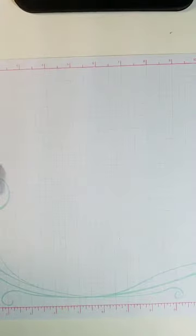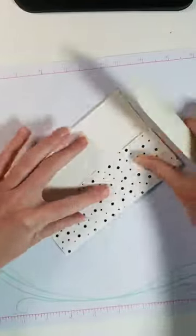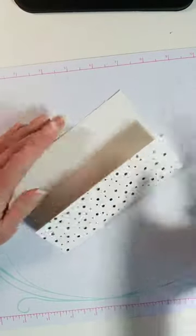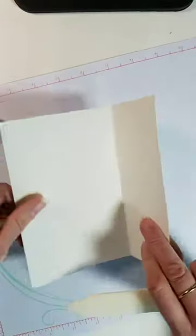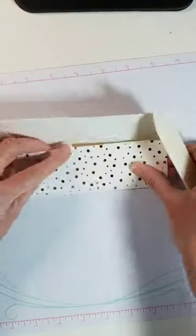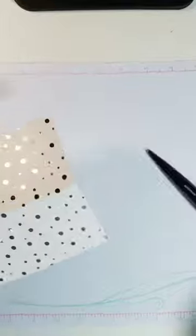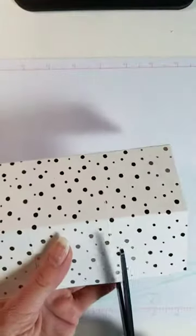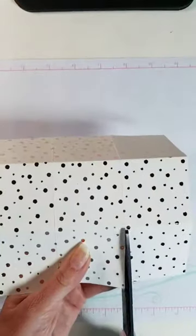And that's all I need my scoring board for. Now with your bone folder, look, this one's clean. They just pop up everywhere, okay? So score or fold and burnish on all of the score lines. You're going to burnish that 4 times. Sorry, my paper's twisting around. And then, because this is thicker paper, I've got my crafting scissors out. I don't normally use these, but because this is thick and foil, I'm going to cut.